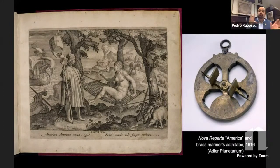This is part of a group of Mariner's astrolabes called the Atocha astrolabes, because they were retrieved between the 1970s and the 1980s from the shipwreck of the galleon Nuestra Senora de Atocha, which sank off the Marquesas in 1621. So this instrument, which you can see on your screen on the plate from Nova Reperta, showing supposedly Columbus or the European conqueror arriving in America and holding a mariner's astrolabe in his hand. So the astrolabe being the tool that provides for the determination of latitude at sea, being a tool that empowers navigators to go around the world, and of course kingdoms to create seaborne empires, because these instruments empower navigators to make navigation more accurate and trustworthy.